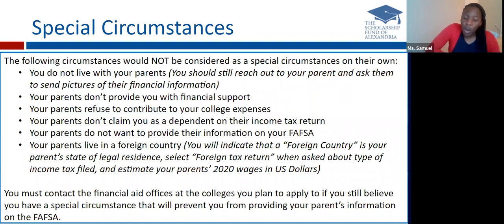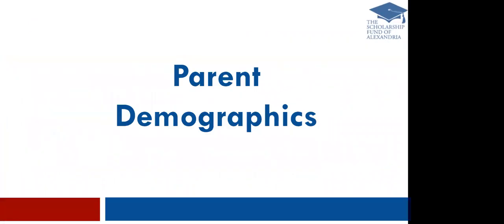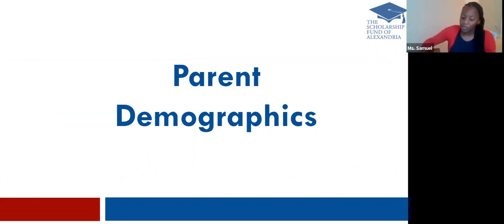If you are in a situation and you're not really sure how to provide information from your parents, what's best is to work with me and also contact the financial aid offices at the colleges you plan to apply to, just to make sure what their ruling is on your individual situation. So the next section is parent demographics.